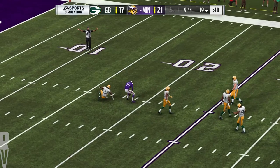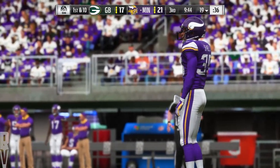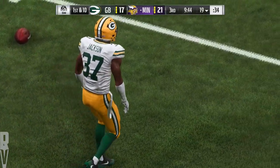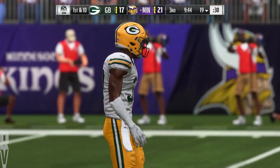It'll be a 51-yard punt that time. The Vikings offense now, they get ready to head back on the field. And last time, 1 play, interception. So this offense, they should be fresh. That's a good way of putting it.